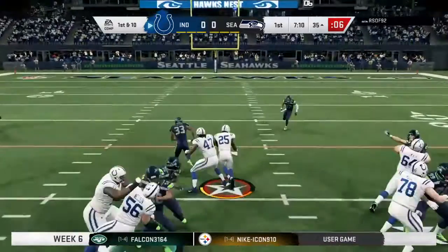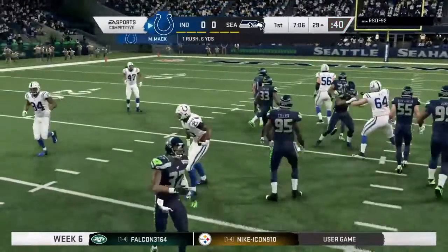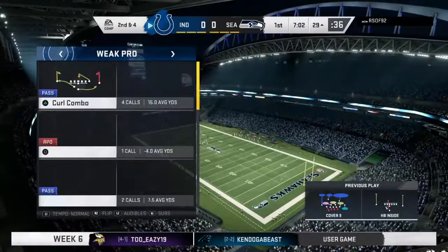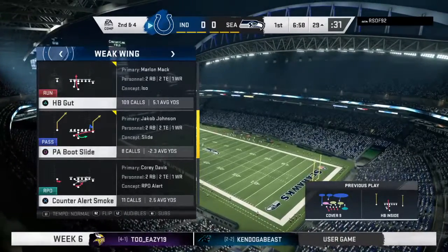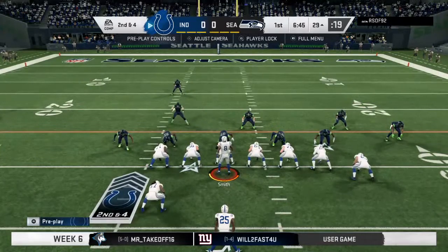They'll run it here. This is Marlon Mack. And a solid run down inside the 30. It's a 6-yard gain on the ground, and that'll make it second and 4. All right, Brandon, I know we're in the early going here, but those kind of runs, they're going to open up a world of opportunities for this offense going forward.